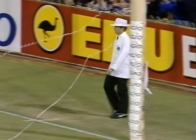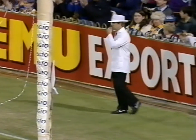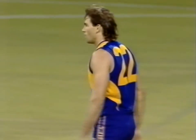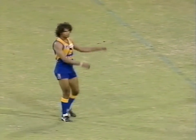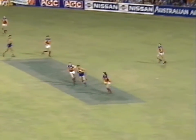I think it's coming back though, Dennis. There's a free kick to Lewis. To Lewis, or no, it's going to Elliott actually. It's going against Lewis for holding Elliott in that previous encounter. So the goal won't count. Let off for the Lions.